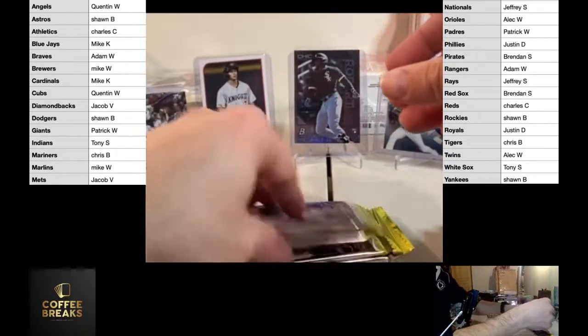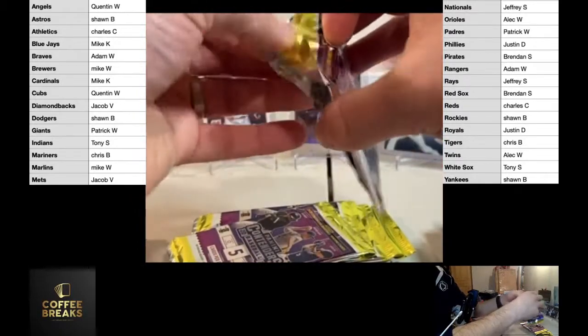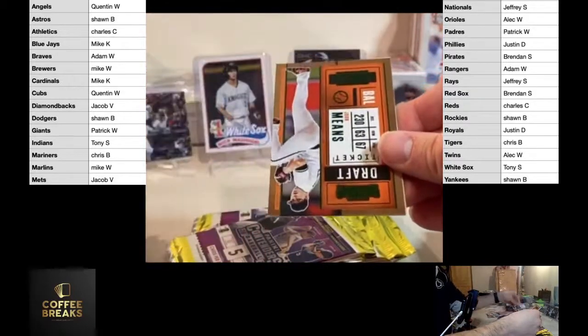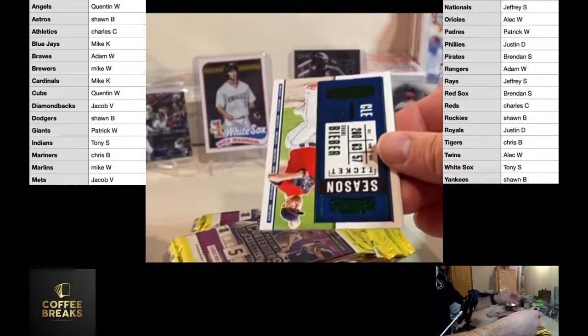A-Rod. And I've told this to people many times. I'm a sucker for an auto. I like the little squiggle. You got a John Means out of $2.99.